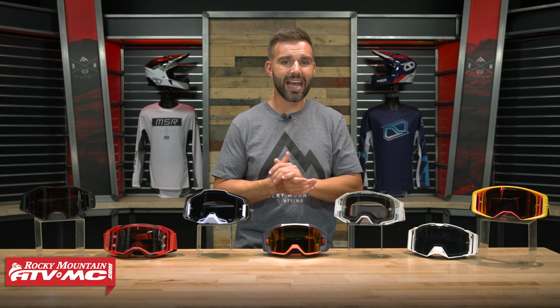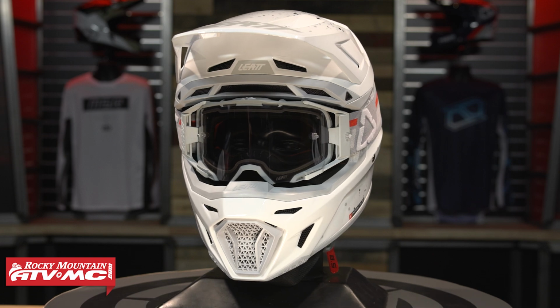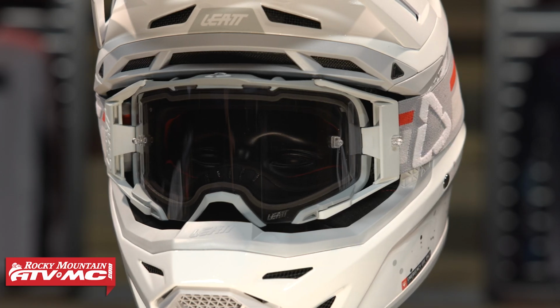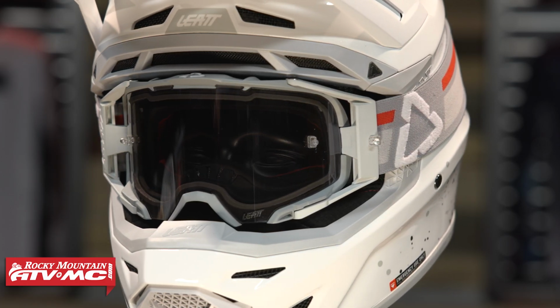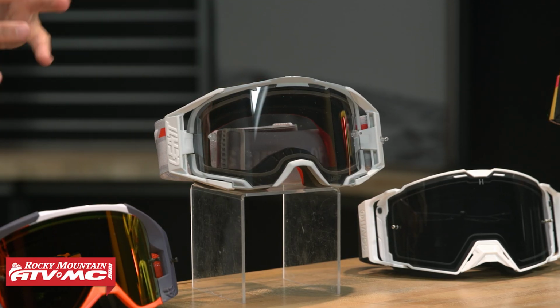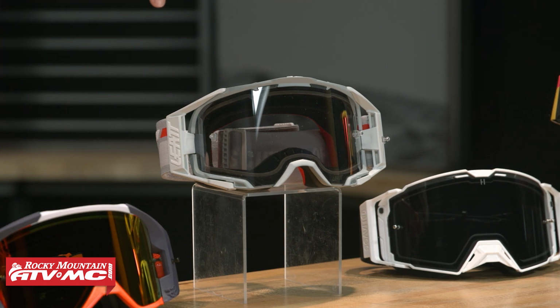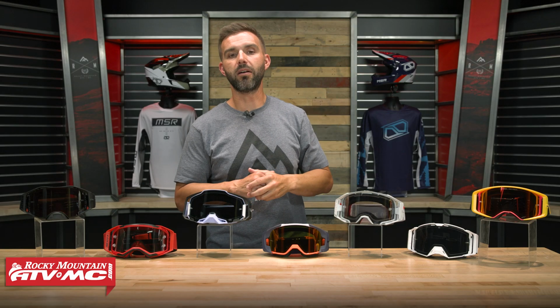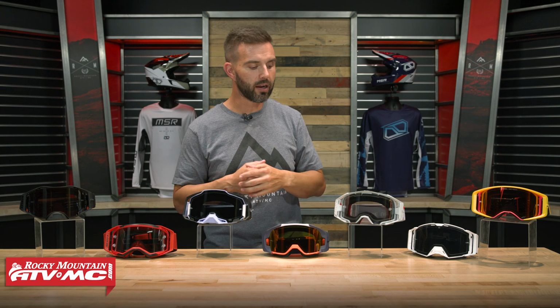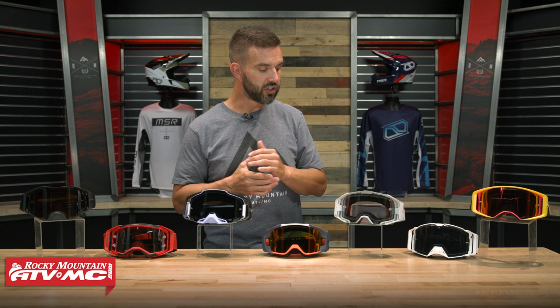Next up, you have the Leatt 6.5. So the 6.5, kind of like the Fox, it's hard to pick this thing apart. It's got a good lens changing system. What is cool about Leatt, you've got their triple layer face foam. That's very comfortable, good field of view, but their lenses are dual pane right out of the box. And so for off-road riders, enduro guys, if you're worried about fogging, they actually just come standard with a dual pane lens, which is pretty dang cool.